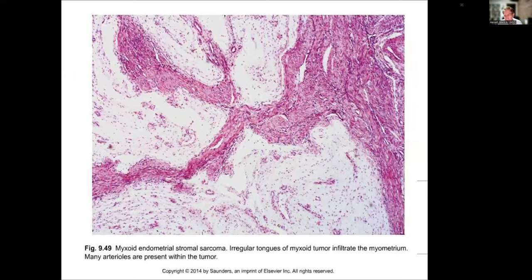Additionally, we can also see a myxoid change in this tumor. Now, you remember last time we talked about myxoid leiomyomas and myxoid leiomyosarcoma. Well, this is also in the differential for those tumors, but immunohistochemistry would be negative for smooth muscle markers and positive for CD10 or other stromal markers in this tumor, which would help you.